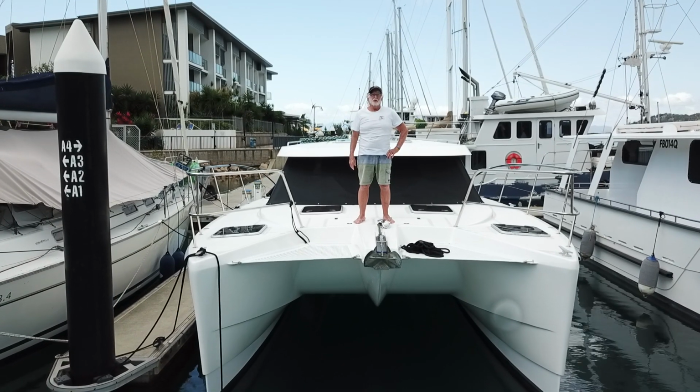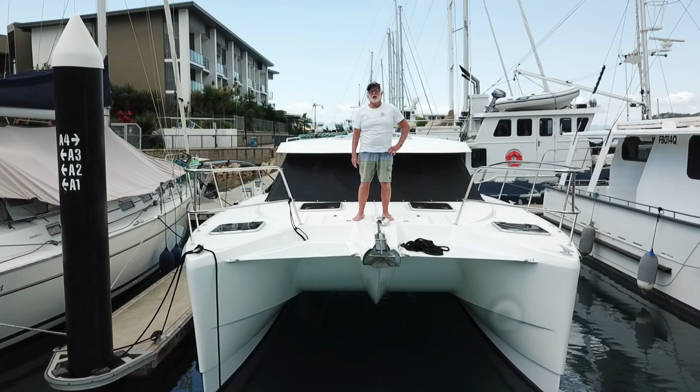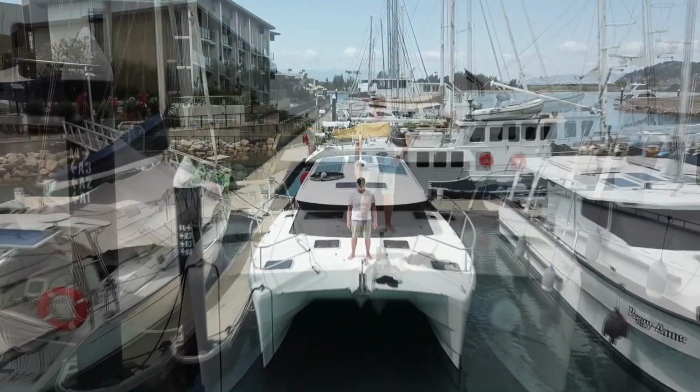It's a boat that I helped a little bit with. Pete built it and he's been cruising on it for the last 8 months. You've all asked for a walkthrough, so we're going to give you one. Let's go.